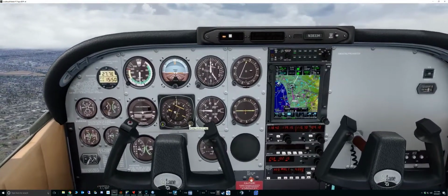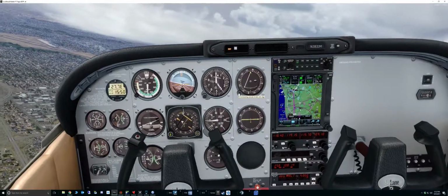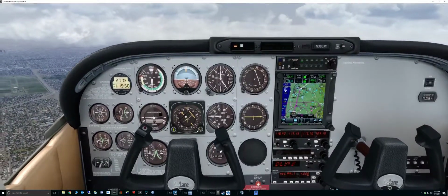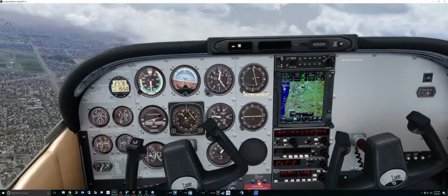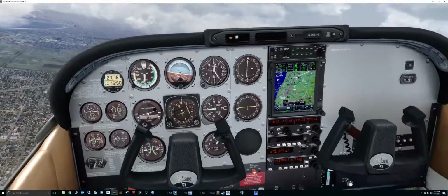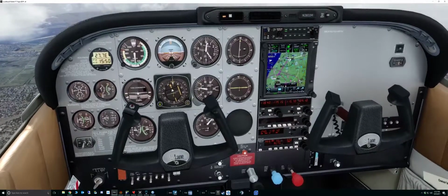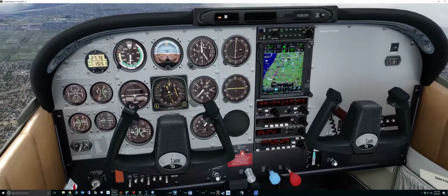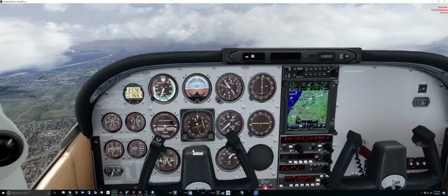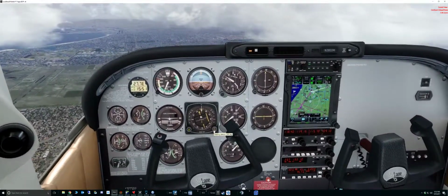Skyhawk 09901, Torrance Tower, wind 270 at 9, runway 29 right, clear for takeoff. Southwest 1, contact departure. Skyline 3 Alpha Whiskey, contact Point Mugu Approach 124.7. Southwest 1, Las Vegas departure, radar contact. Skyline 253 Alpha Whiskey, Point Mugu Approach, altimeter 2987.